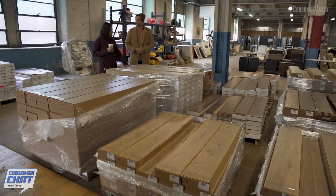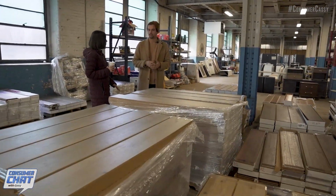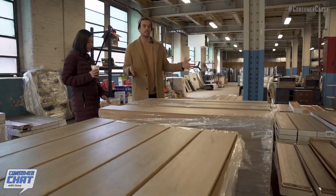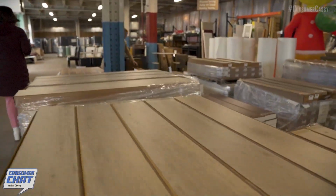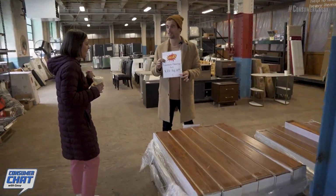Nowadays, I think it's probably the most common, and it's usually between $3.99 and $4.50 or $5 per square foot at Home Depot or Lowe's. Here, it's generally 99 cents. There's a sign. Actually, let me show you this. There's a sign here. These selections are 75 cents per square foot, which is wild.